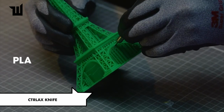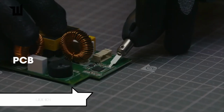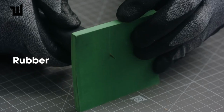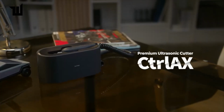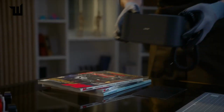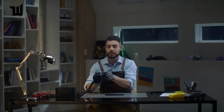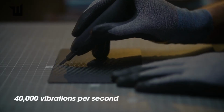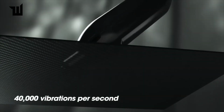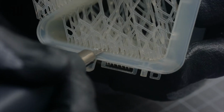CTRLAX Knife. The CTRLAX knife is gaining popularity for DIY projects. It vibrates up to 40,000 times per second to make cutting faster and easier. It's capable of cutting materials like MDF, acrylic, leather, and carbon fiber, and comes with 5 different blade types in the standard kit. Priced at $409, it offers versatility and efficiency for various tasks.